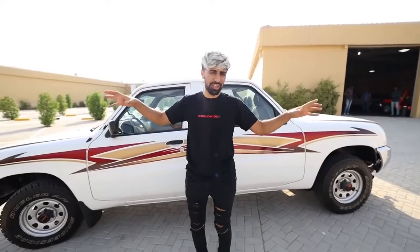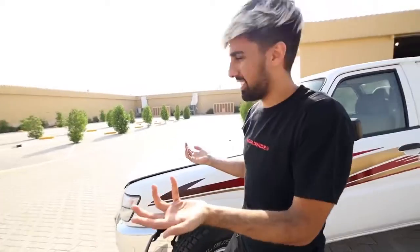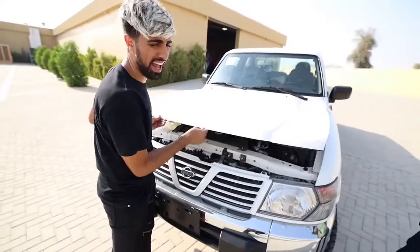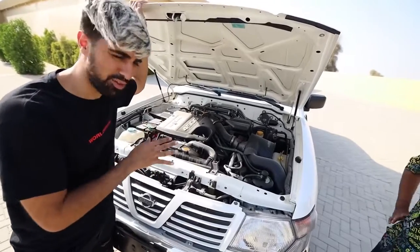Yes, so now that you can see the two-sided car, you're probably wondering what is in the engine, because obviously there can't be two engines pulling this car apart. Well, on the front side, which I know both of them are the front side, guys, but on this side we actually have the engine. So this is where the engine of the car is. It's actually a Nissan Patrol engine. It's a real thing, all right?